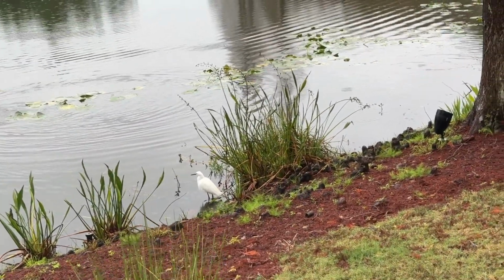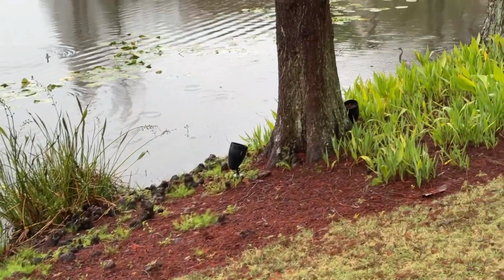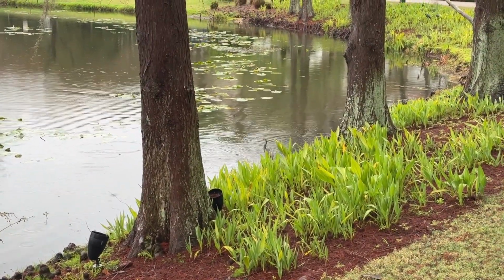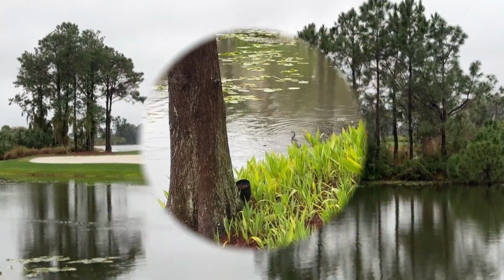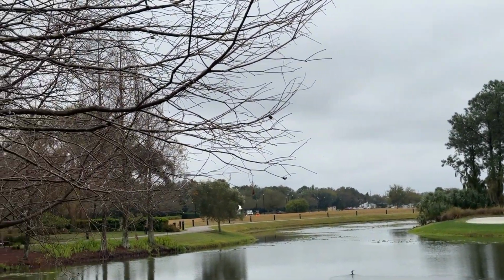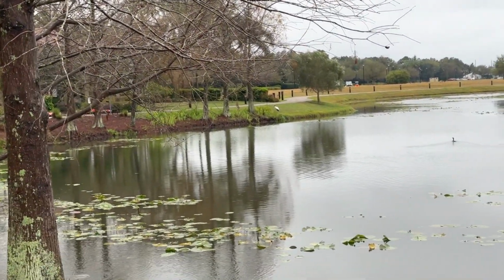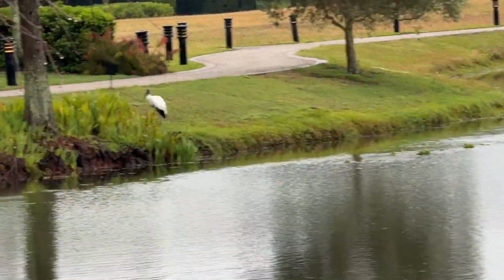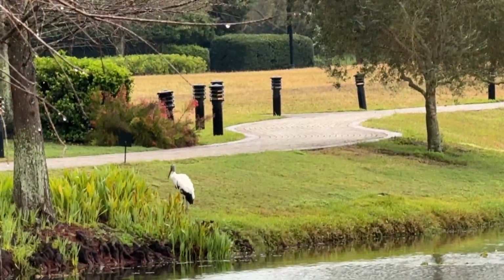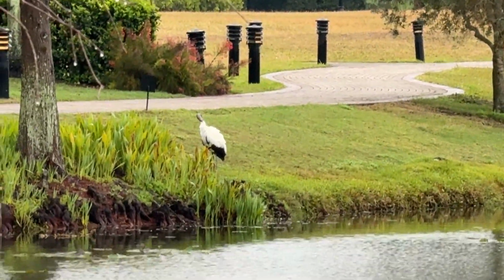There is a cattle egret. And down there's another little heron of some type. A little hard to see, but that's a wood stork. Now that he's landed, a lot more normal.